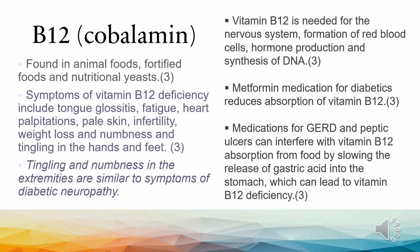B12 deficiency can cause megaloblastic anemia with abnormally large red blood cells, and also an autoimmune disease called pernicious anemia that affects the parietal stomach cells. They fail to make intrinsic factor, and that can lead to malabsorption of vitamin B12.